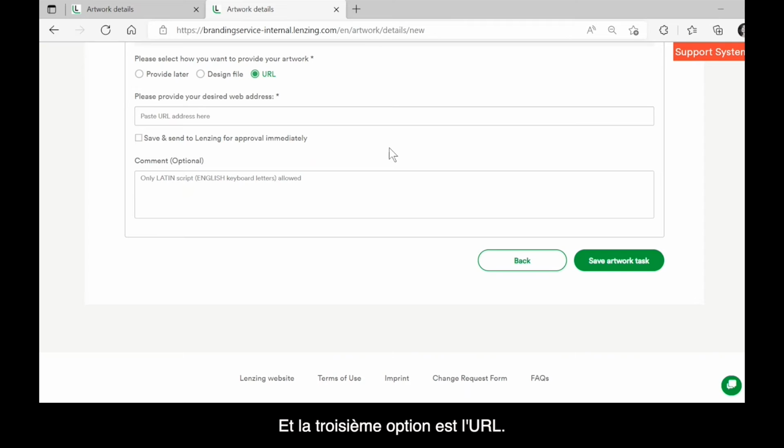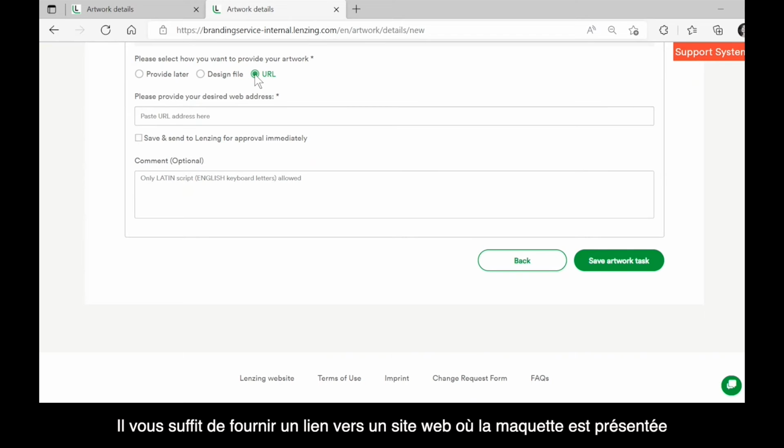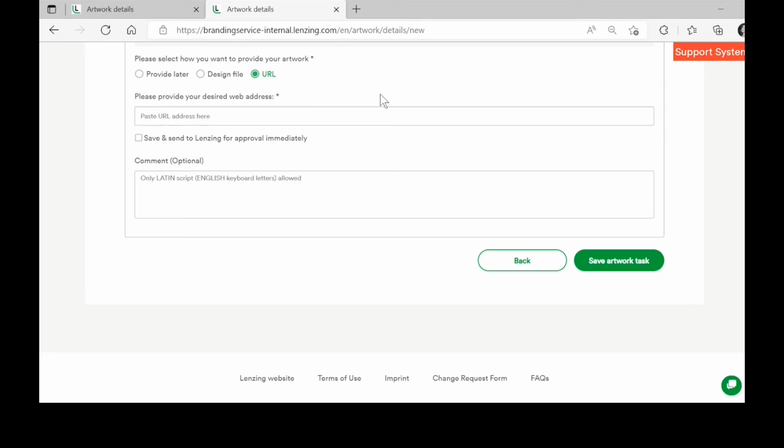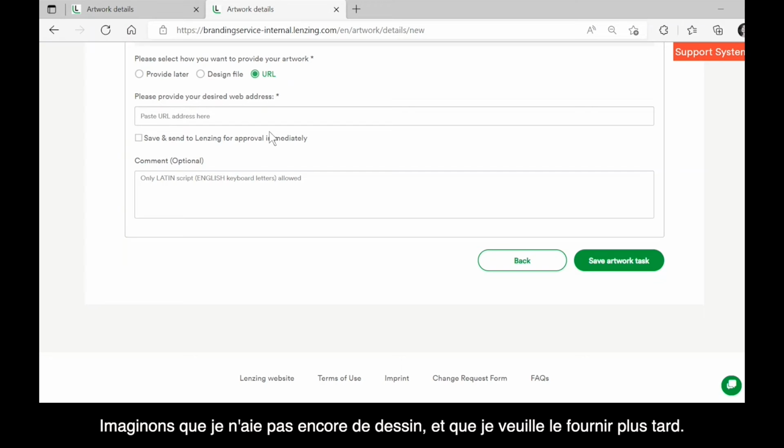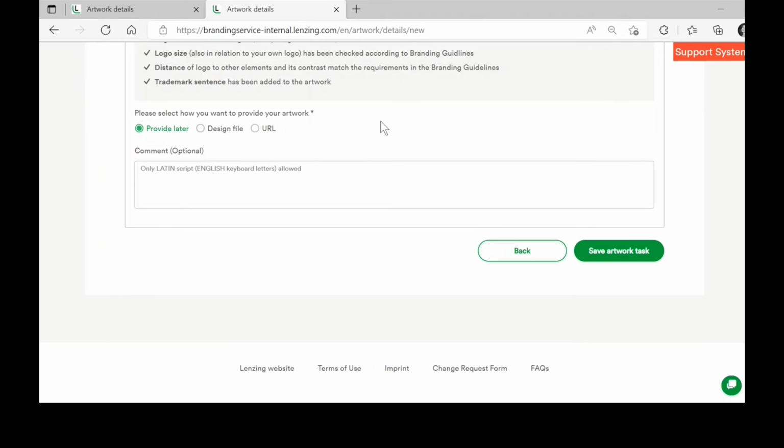And the third option is URL. You just simply need to provide a link to a website where the artwork is shown. And this option also has the box which can save and send to Lenzing for approval immediately. So let's pretend I don't have a design yet, so I want to provide it later.